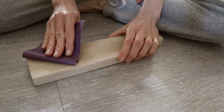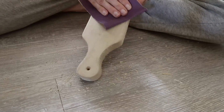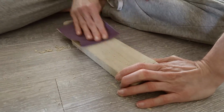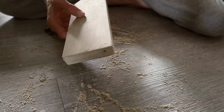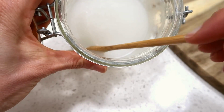The sandpaper did such an amazing job on that cutting board, but I have to admit, it was definitely a bigger job than I thought it would be. So it took a while, and it was warm out, and I was warm as well.